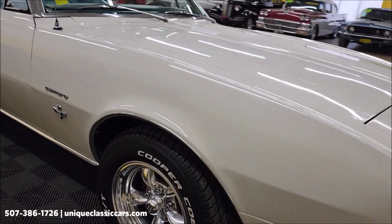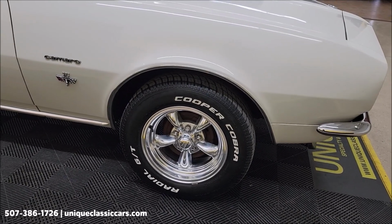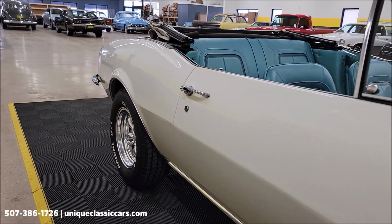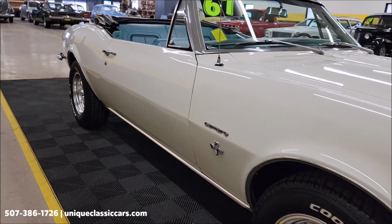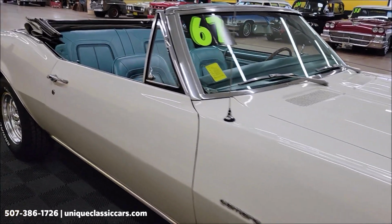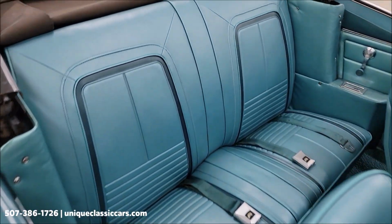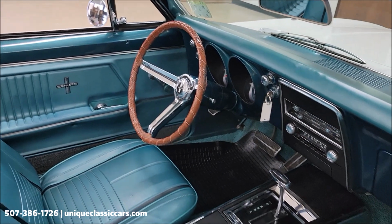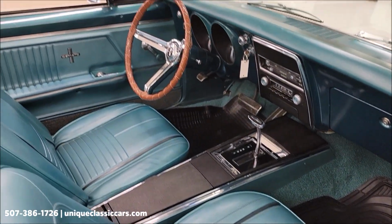Riding on American Racing Torq Thrust style polished wheels. Cooper Cobra radials. You can see up and down the passenger side appears to be free of really any major nicks, dings, or scratches. It's a car you can get in, drive it, have some fun. Local roll-ins, cruise-ins, any of your local shows. Original bucket seat car too, with center console.